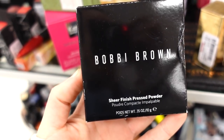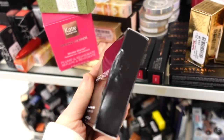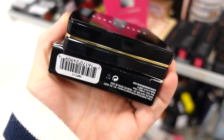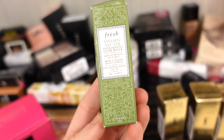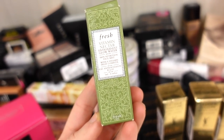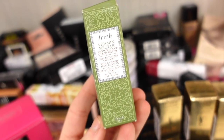They have some of these Bobbi Brown sheer finish press powders in soft porcelain for $16.99. The compact looks really, really nice. And then here's what the color looks like. It's more like a yellow undertone type of powder. They also have the Fresh Vitamin Nectar skin nutrition water facial mists, which looks cute. $5.99 for this little one, just like a really tiny size.